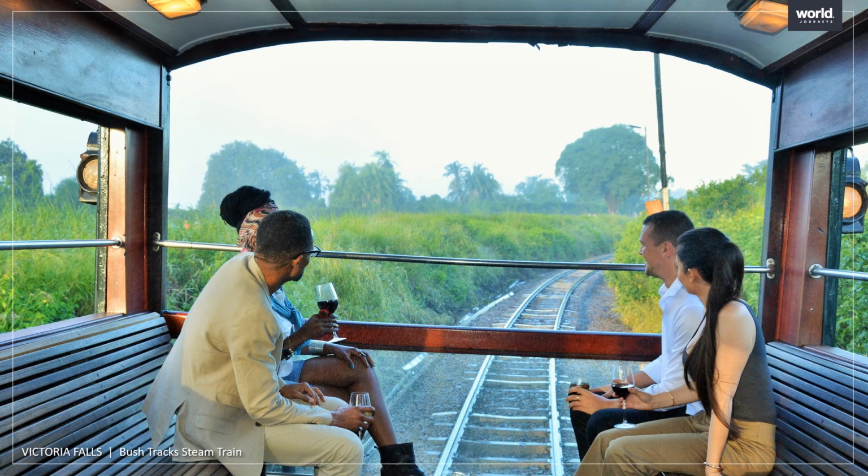Another lovely excursion to enjoy if you are staying at Victoria Falls is the Bush Tracks steam train. So this will be a pick-up from your hotel and you'll be taken to a beautiful train where you'll enjoy a nice meal. There's a lovely little observation car and they'll take you out onto the Victoria Falls Bridge where you can get some incredible photos, and it's just another way to enjoy the falls, enjoy the scenery whilst enjoying some good food, good company, and of course good wine.